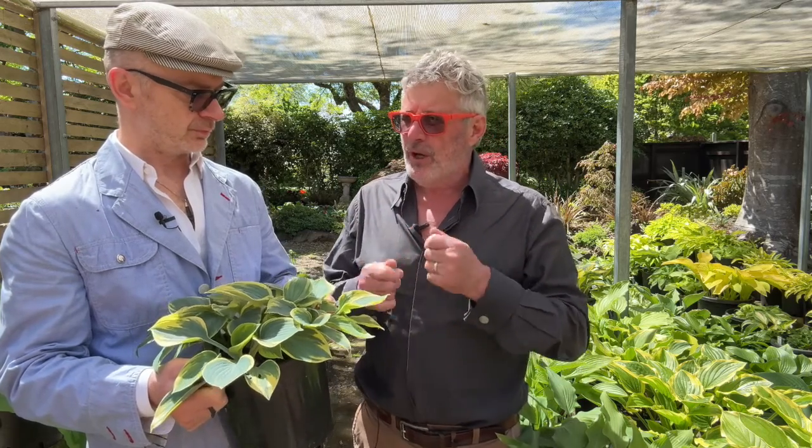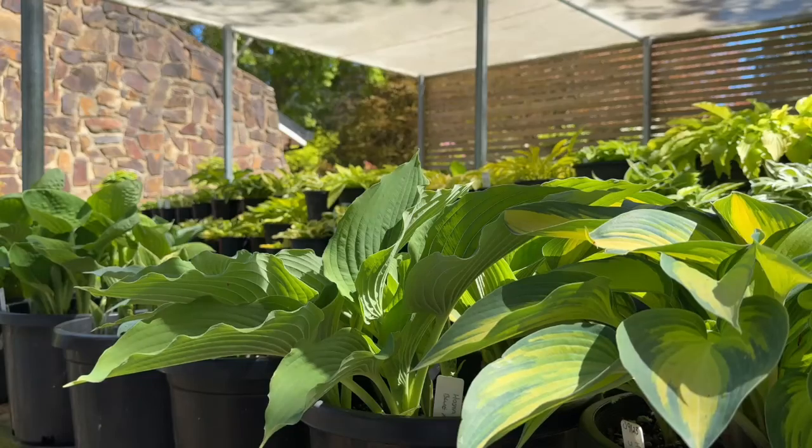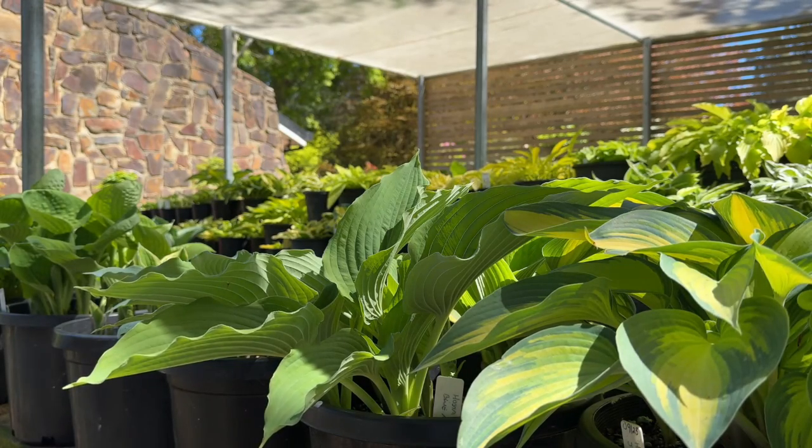Now, some hostas will cope with a little bit of drought, but they do need to be in the shade, and they do better if they've got adequate moisture through the growing season.